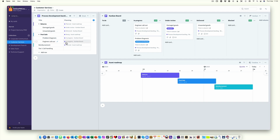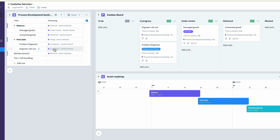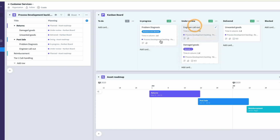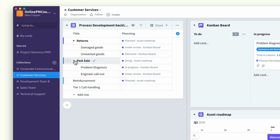And if we take a look at engineer callout as an example, that's showing us in progress on the Kanban board. If I shift this to under review, then it changes immediately in the backlog. And this also shows how we can indent different levels, which will be useful to us when we create our work breakdown structure, but you can summarize and roll stuff up.